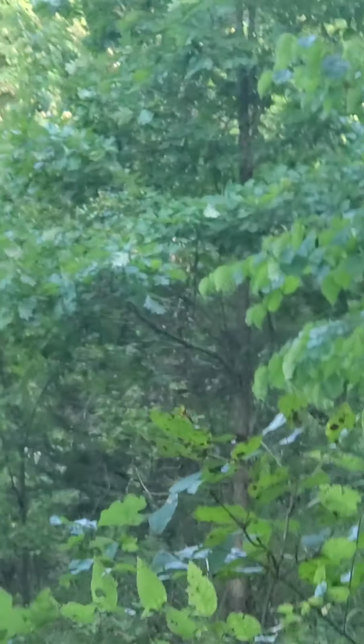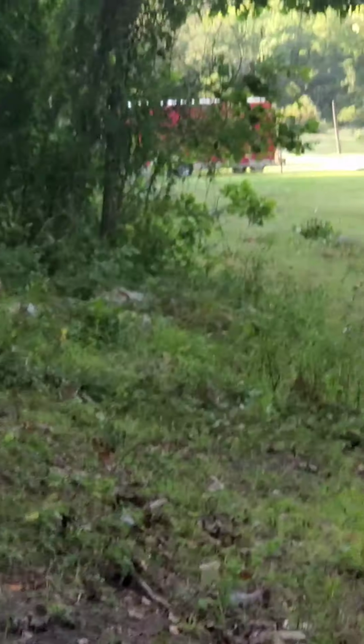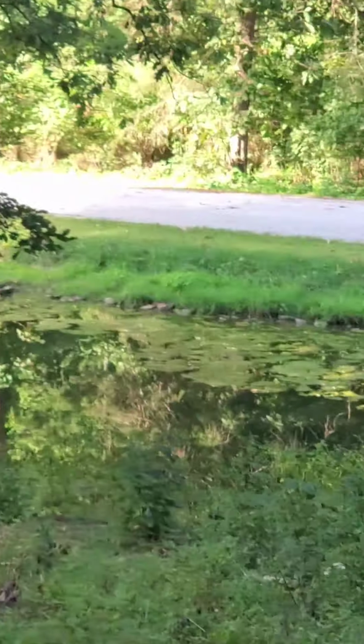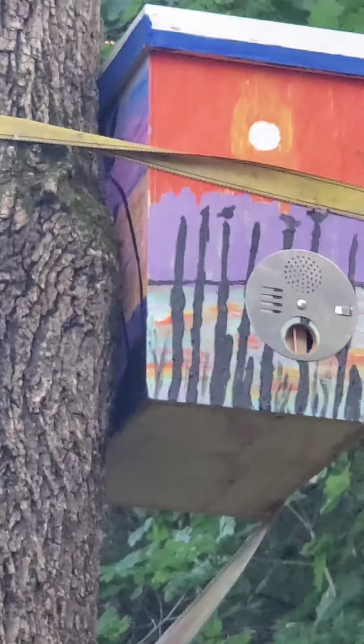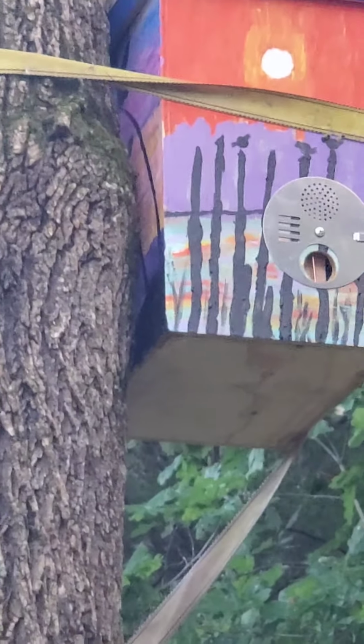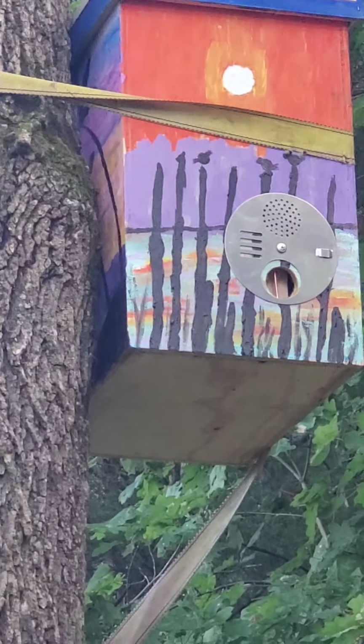Let's go around here. There. I love sea turtles. A very good sea turtle. And then on the other side, which is against a tree, I've got like a sunset with palm trees on it, and the birds sitting watching the sun go down.